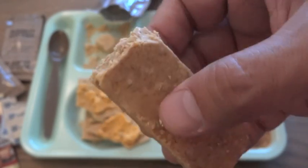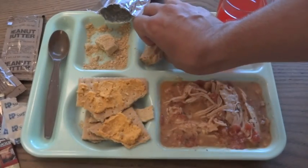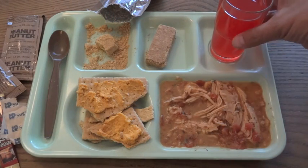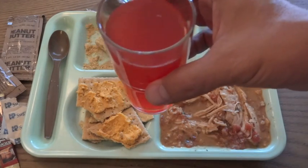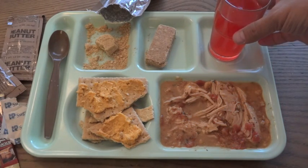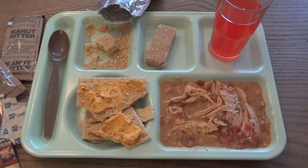Seems to taste about the same. Yeah, that does seem a lot like one of those Serval bars. It's very dry, so I'm going to go ahead and try the drink now. It's fine. Fruit punch, nothing special, just your standard powdered fruit punch drink.